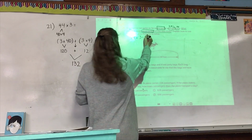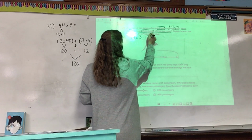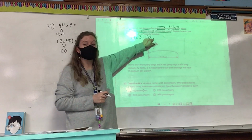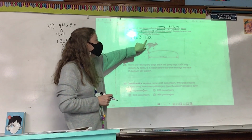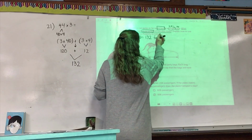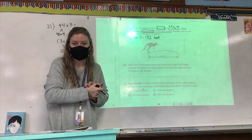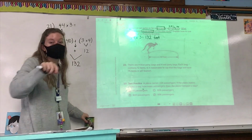44 times 3 in distributive property, I found 132 distance. But do we write distance? No. Because what is our unit of measurement that we found? Feet. So our answer is 132 feet. If you have distance, I'm not going to count it off, but do draw a red line through distance and write feet. Okay? I just accidentally said that because I was looking at the word.